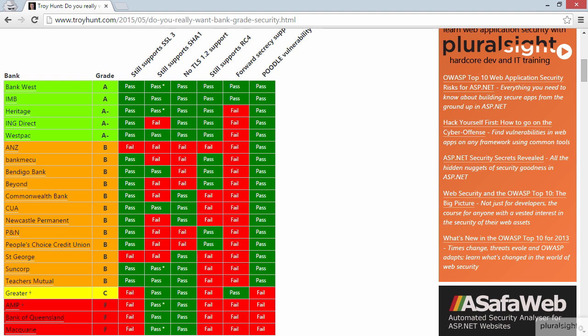But be that as it may, one of the things that I assessed these Aussie banks on was how many of them still supported SSL, and in particular SSL3, the last version of the SSL protocol that was used. Now SSL effectively died in 2014 when the POODLE bug was discovered, so it definitely should not have been used in the following year.